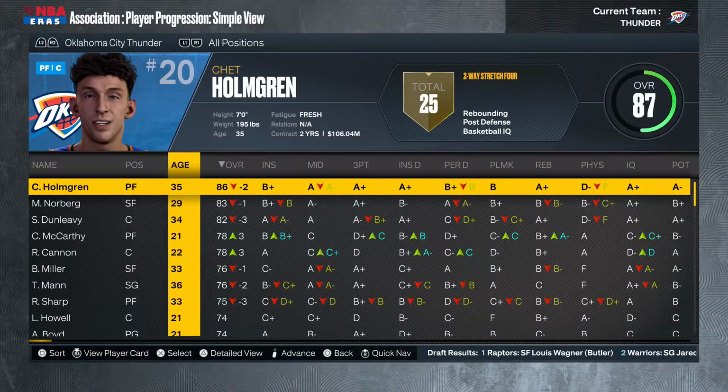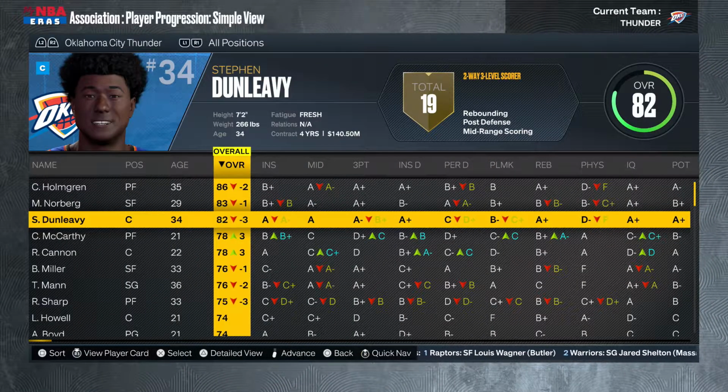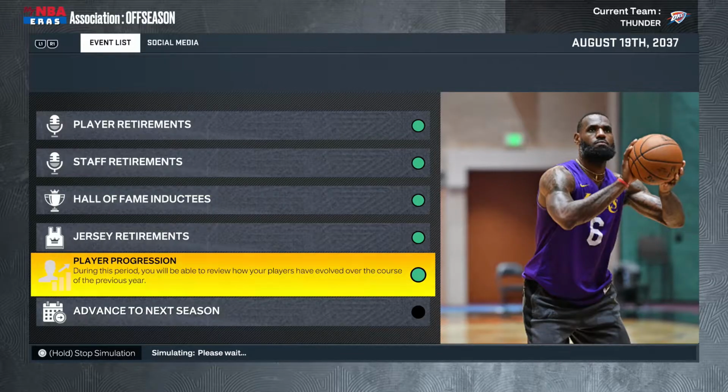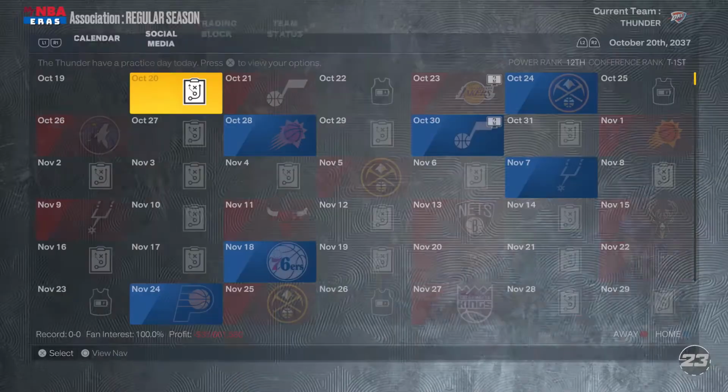Player regression, Chet down to an 86. And Stephen Dunleavy down to an 82. Michael Norberg still at an 83 overall. The Thunder probably aren't going to be the 1 seed this year if I had to take a bet. Place your bets for the Chets.